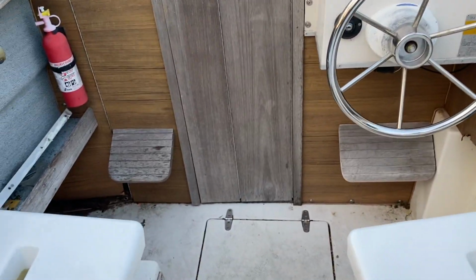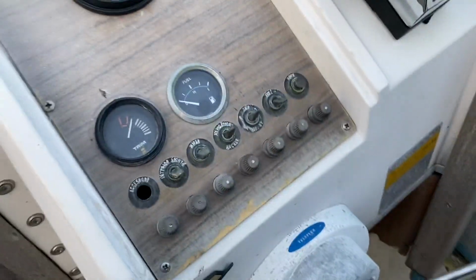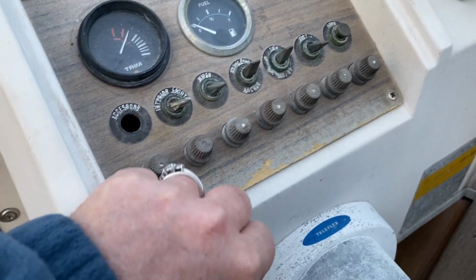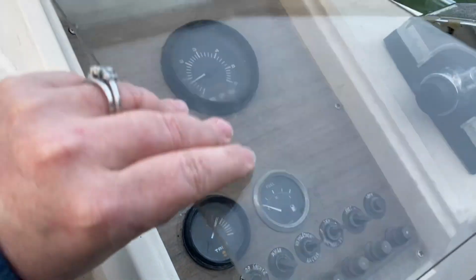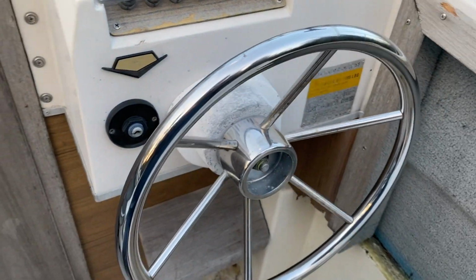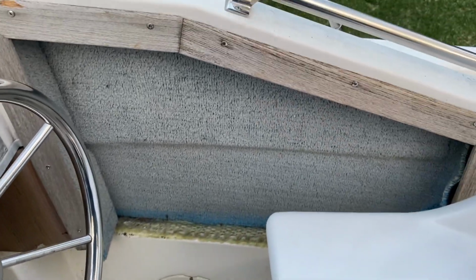Right here. Helm is pretty decent, actually. These are all the original gauges. This is the original wood, or I think it's actually plywood. I'm not sure. Yeah, it looks like plywood. All the original switches and everything. Lexi is in pretty good shape. Shifter. Helm station. I could use a new sticker, I think. Ignition. This carpet I'm going to pull out and put something new in there.